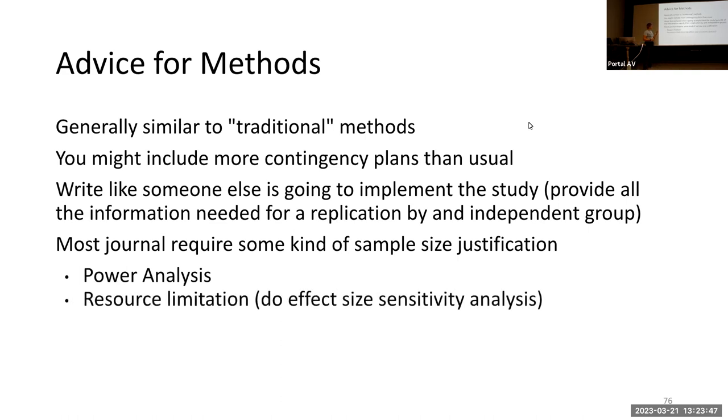So you can use power analysis. You can use arguments about resource limitations. So there was a question earlier about if I have grant funding that says that I get 200 people, it's a little bit of a catch-22 because you clearly wrote the grant and said you needed 200 people. But at whatever point you come into the registered report, you say, I only have money for 200 people.